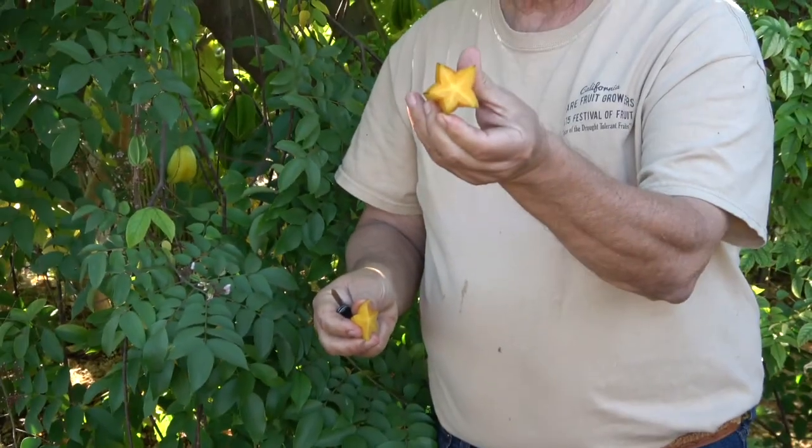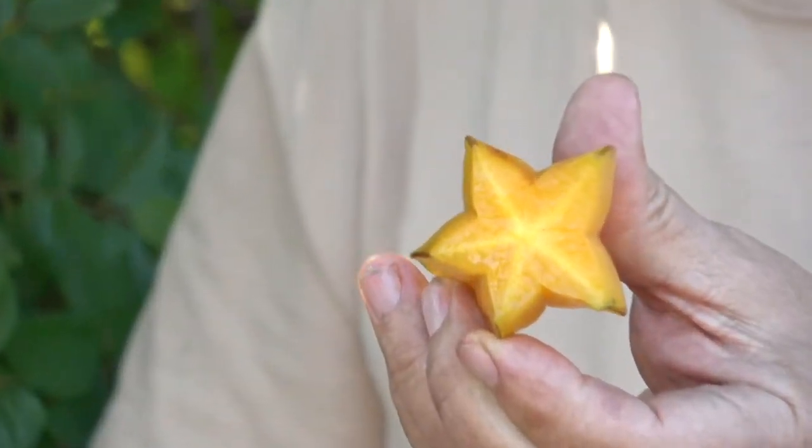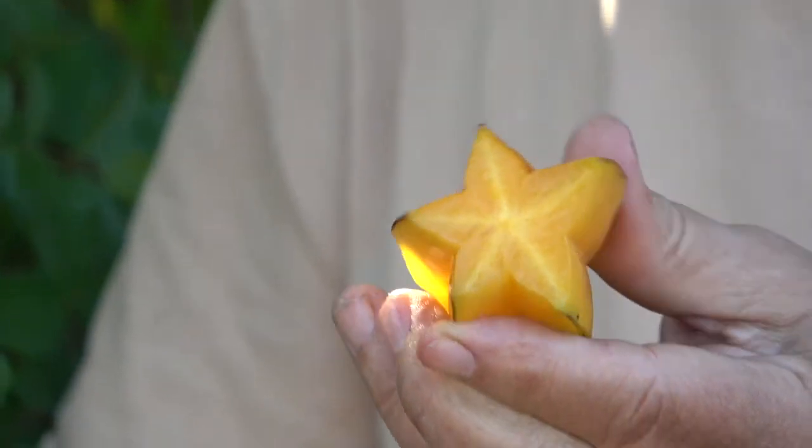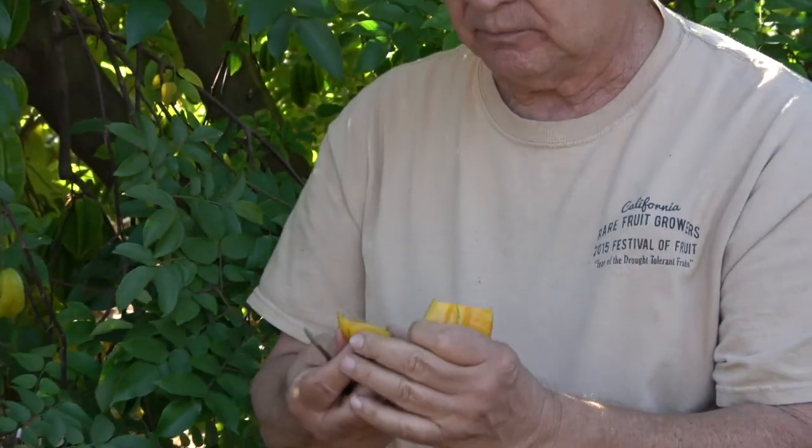and you look at this, and you see how it got its name. This is the star fruit, otherwise known as carambola. Now you have to look out, if you're like me, and you tend to get a certain type of kidney stones, you shouldn't be eating too many of these.